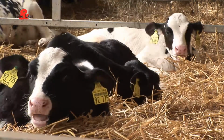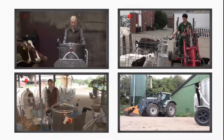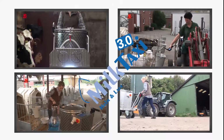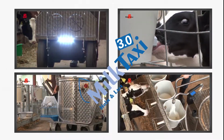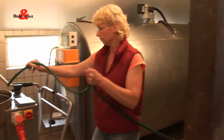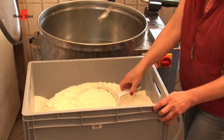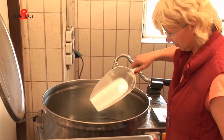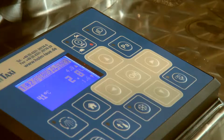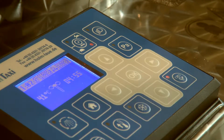For years, Holm and Laue Milk Taxis have cared for healthy calves on farms. The new generation of Milk Taxi 3.0 offers a range of innovative options to make your work easier and more effective. For example, the mixing and feeding of milk replacer. The lid of our Milk Taxi can be fully opened for simple filling. Our powerful bottom mixer produces calf milk quickly and efficiently. The temperature gauge allows for optimal control of desired drinking temperatures.